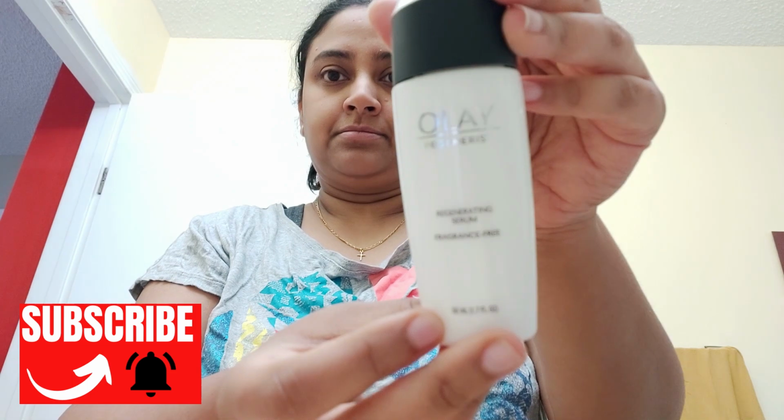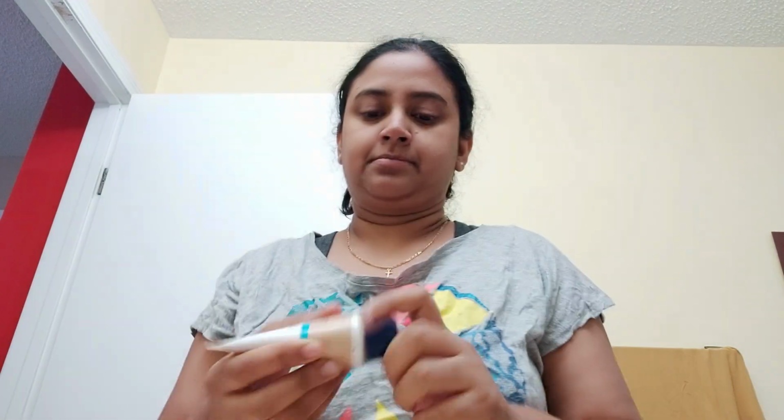So this is just some moisturizer that I'm putting on my face first, and then I love this Olay Regenerist cream. It's not oily or greasy, but it moisturizes my face so well, so I love to use this one. And then this is some BB cream by CoverGirl, so I apply that.